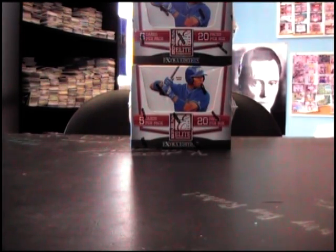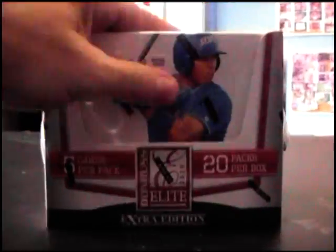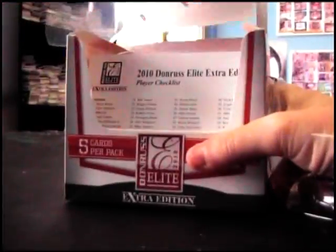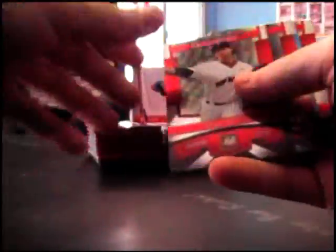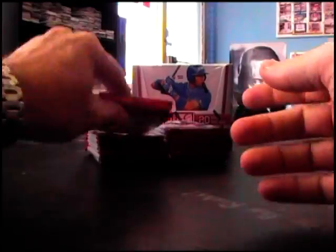Alright, got two 2010 Elite Break 4 Will. What's going on, man? Hunter Morris, 619, autograph.